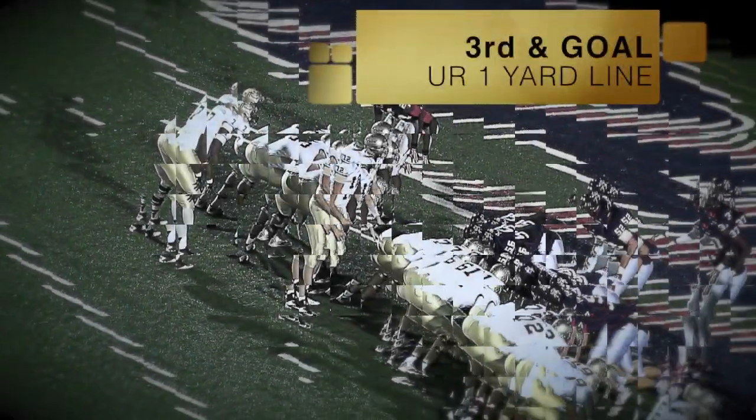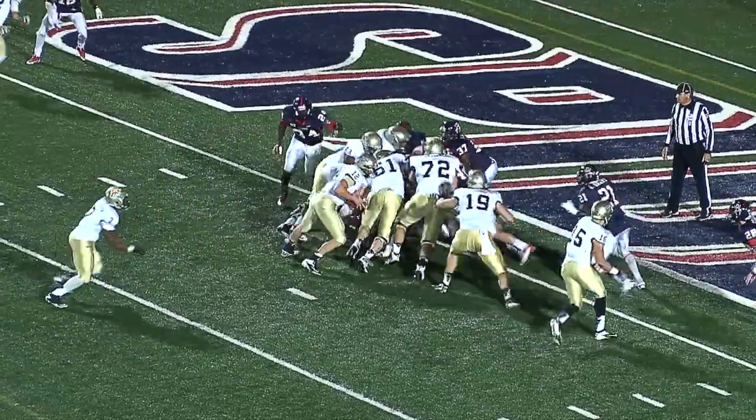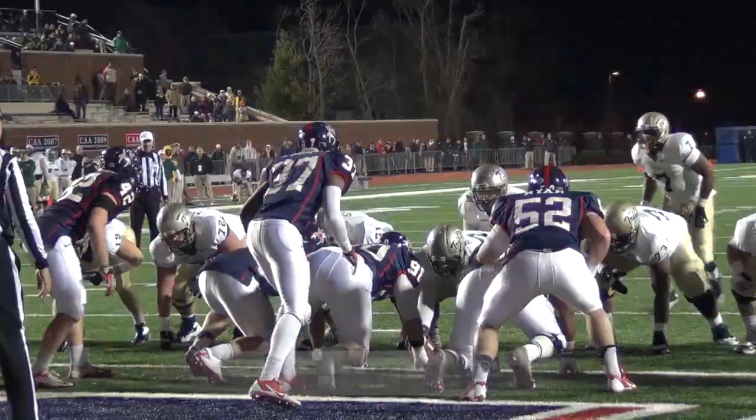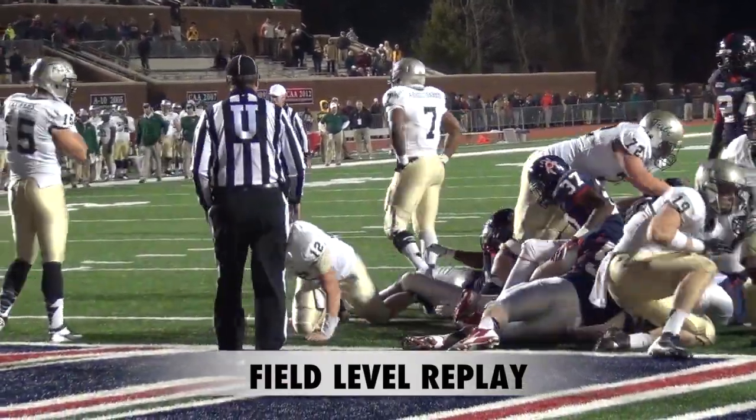Inside the 1-yard line, Caprio under the line of scrimmage. DeVore in the backfield. Caprio keeps it himself and glides into the end zone. Touchdown, William & Mary. Touchdown, green and gold. As Brent Caprio scores on the ground for the first time this year.